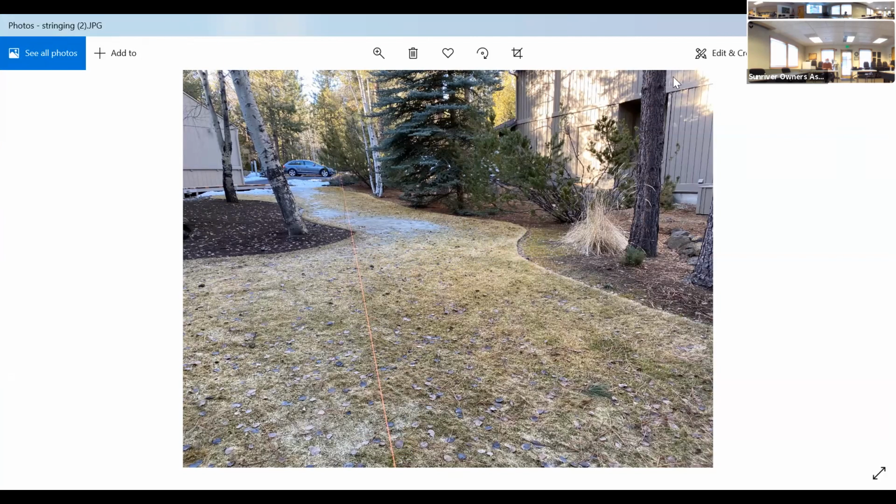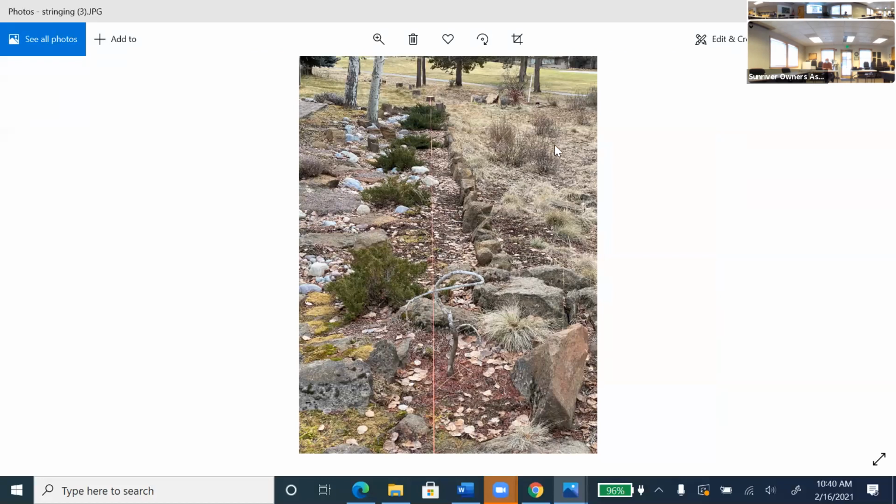And then there's another one. I'll show you a couple more. Here's another example. This is a different property. The project that was being proposed is to the left and well away from the property lines. But once the property line was strung, we noticed that the owner had installed a retaining wall of some sort, basically across his property line. And this is the kind of thing that we would require to be corrected if we're going to approve the project that was originally submitted. So section 4 is very important in terms of procedures.